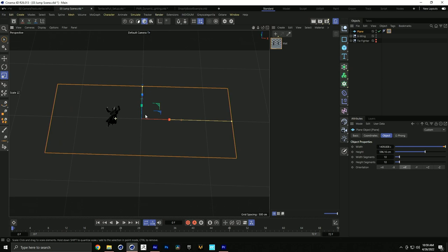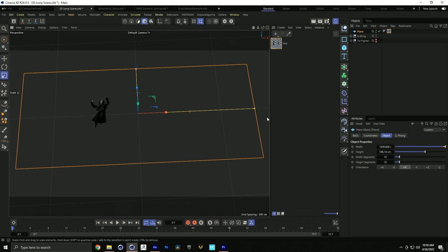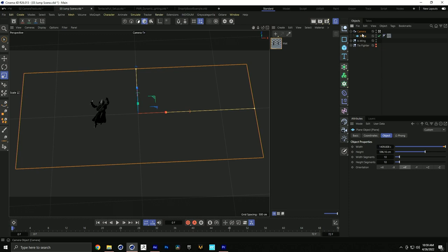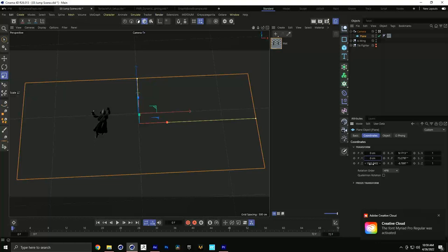The next thing I want to do is link him to my camera. So let's make a camera first. I'm just going to click this button here, the camera, to make a camera from view. And I'm going to select this button, so now we're looking through it. And if we fly around our scene, we're taking our camera with us. I'm going to take my plane and drag it up to be a child of my camera. And we're going to zero out some of these coordinates. So I want zero on the X and Y, because that's the left and right, up and down movement, but I'm going to leave the Z the same for now.